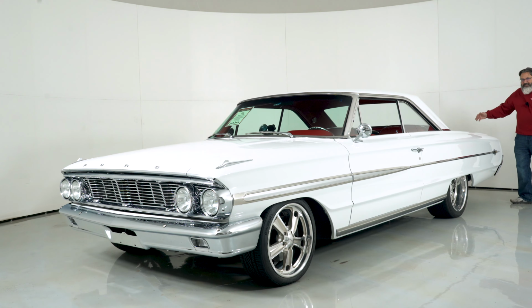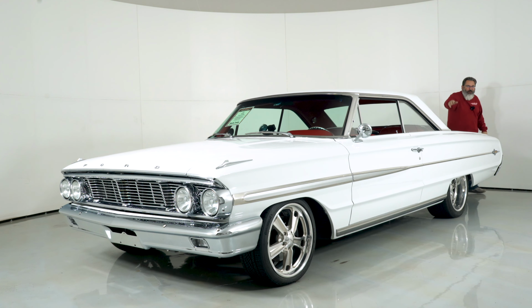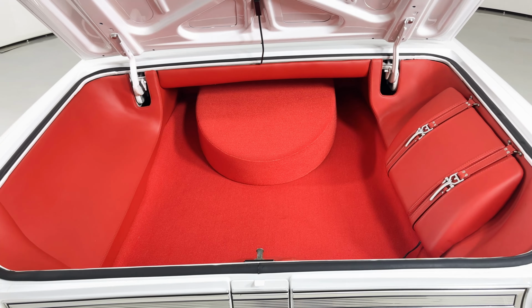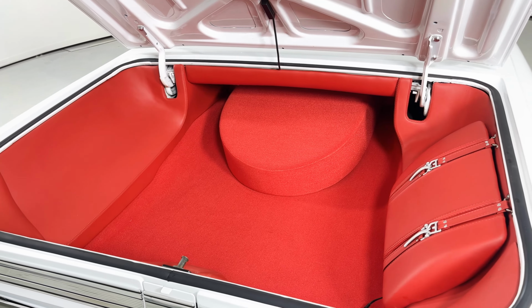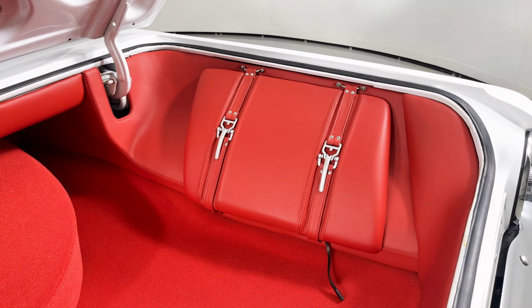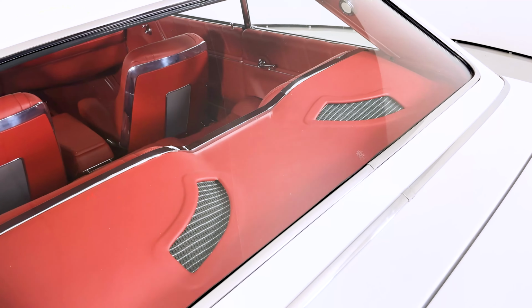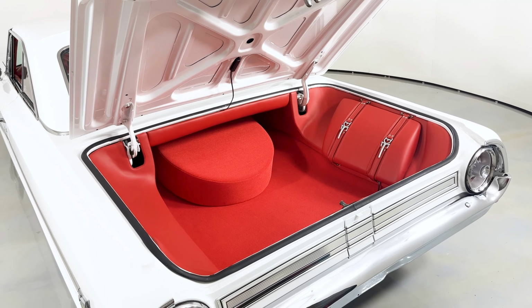But it's a 1964 Galaxie, so I'm way back here. It's such a long car. It's a very long car. The trunk is very nice. It's carpeted. The trunk is huge. The right side of the trunk, it almost looks like there's a suitcase mounted. But what that actually is is a panel that hides the battery. They made it look like luggage so that it kind of blends in. That's a really cool touch. Spare tire back there as well, nice and carpeted.